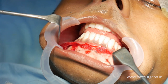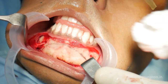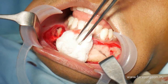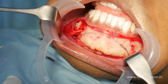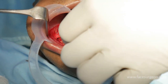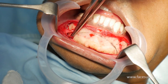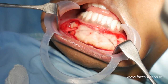So we expose this chin. We're doing an advancement genioplasty. You can see how the chin kind of has two horns, so we're going to make it a little bit broader for him. He's a guy in his 20s. You can see the two mental nerves, nice and free. Mark the design for the genioplasty now. This is going to be an extended sliding, both horizontal and vertical advancement genioplasty.